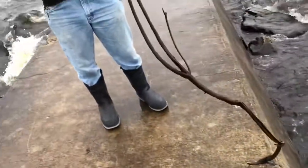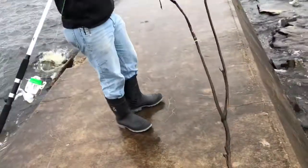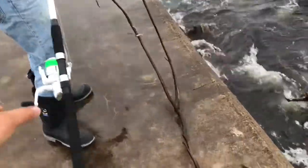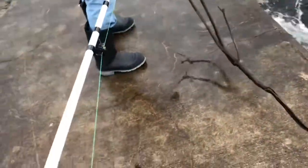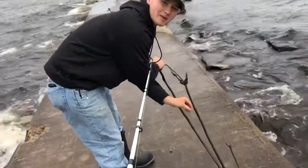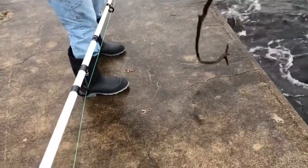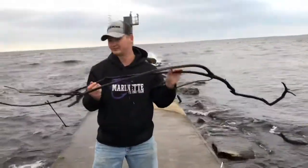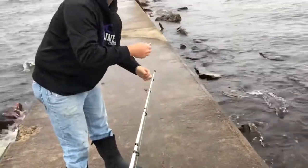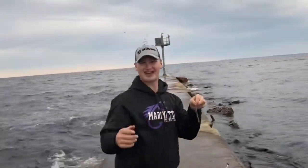It's like a 30-pound walleye. Wow. Yeah. Get out here in winter or something. There we go. Oh, shit. That's how you get your lure back. And now we're going to return this beautiful walleye to its home. How do you feel about yourself, Mr. Unicorn Horn? Fantastic.